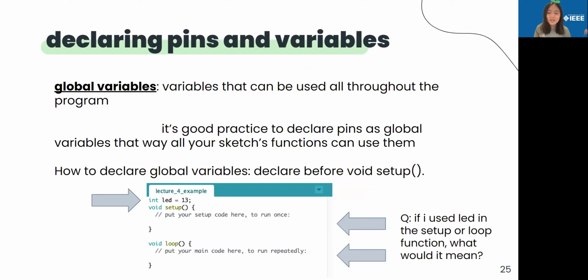Awesome. So one thing that you can do is when declaring pins and variables, you can declare them as global variables. And these are variables that are declared outside of the void setup and outside of the void loop, and they can be used all throughout the program. So if, for example, we were just trying to make a light blink on and off, we wanted to use that LED pin. Let's say we said it was pin 13. We wanted to use that pin throughout the entire program. We can declare it as a global variable. So the entire program can use this LED, and it'll know it to be LED is equal to 13. And it's always good practice to declare pins as global variables. That way all your sketch's functions can use them.